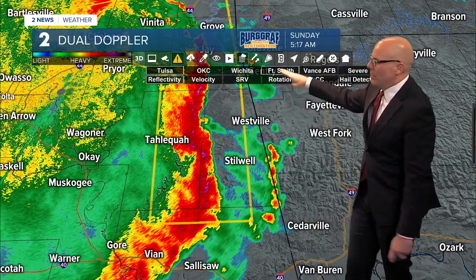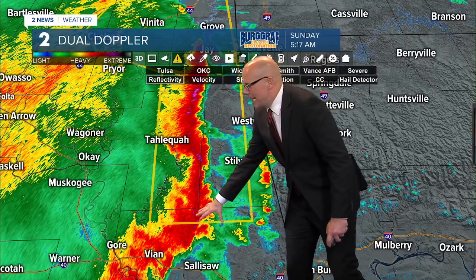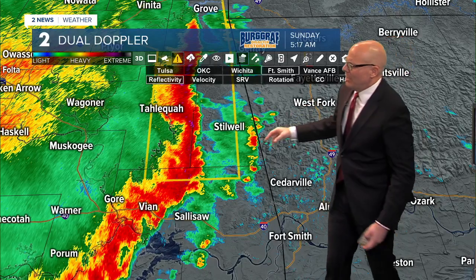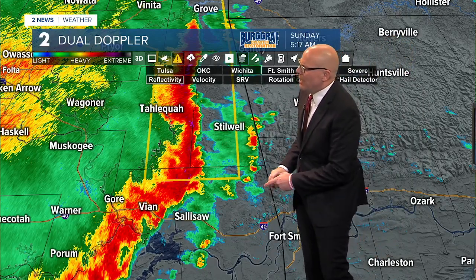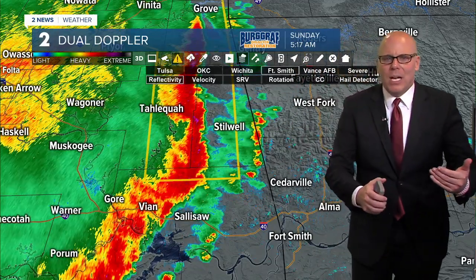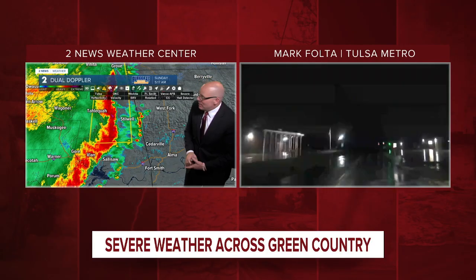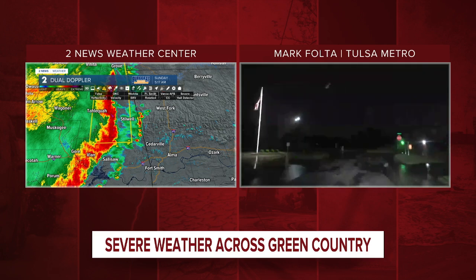We'll switch it back over to the Fort Smith radar just to get a clearer picture as you get down into parts of Sequoyah County and into Adair and Cherokee County. And again, you can see areas where we've still got some strong winds moving on through. And we did see reports of damage around the Tulsa metro as well. Mark Volta has been out chasing the storms. And Mark, an active early morning. We've had some damage around areas around the metro. What are you seeing right now, Mark?